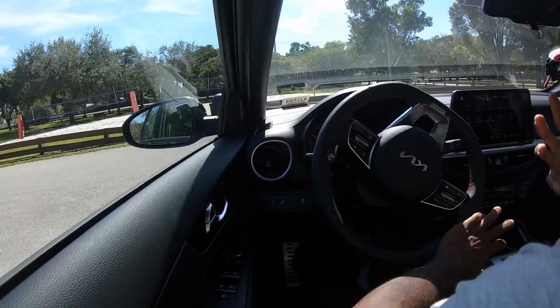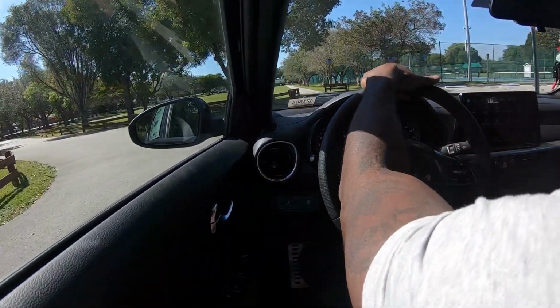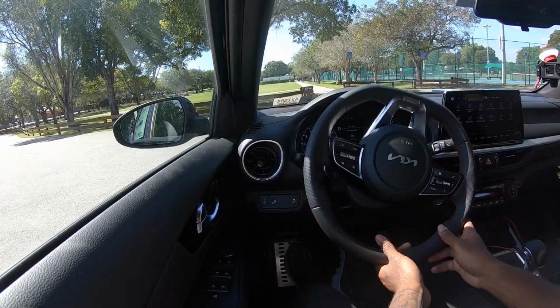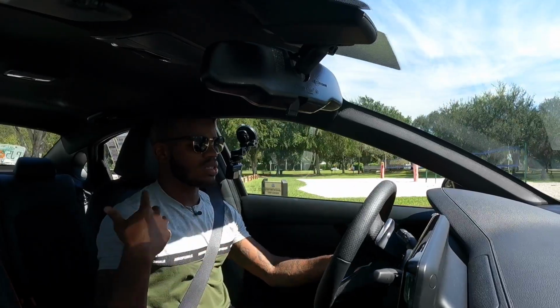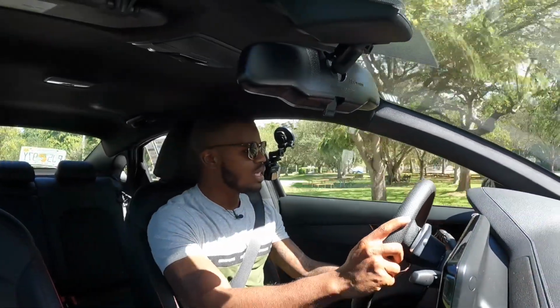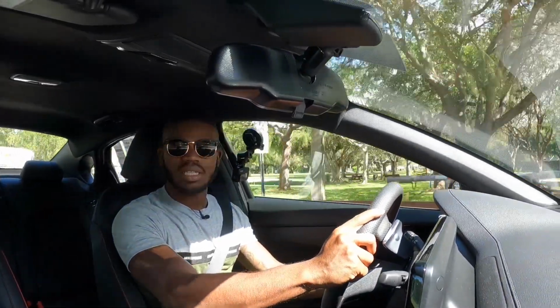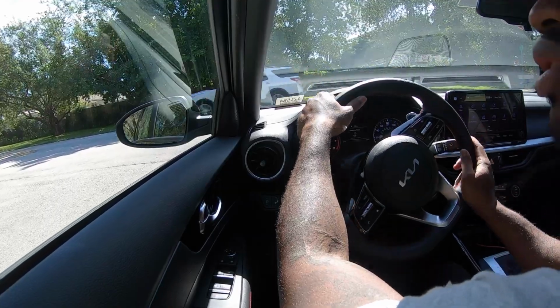So kicking off the driving section here in the refreshed 2022 Kia Forte GT. This has Kia's 1.6-liter turbocharged 4-cylinder engine. It makes 201 horsepower and 195 pound-feet of torque. It is paired with a 7-speed dual clutch. You can get a manual transmission if you would like. If you guys want this, instead of the 7-speed dual clutch, I would just recommend going for that 6-speed manual. And this is the only car in the segment that doesn't offer a CVT. Like I mentioned, this is a dual clutch.